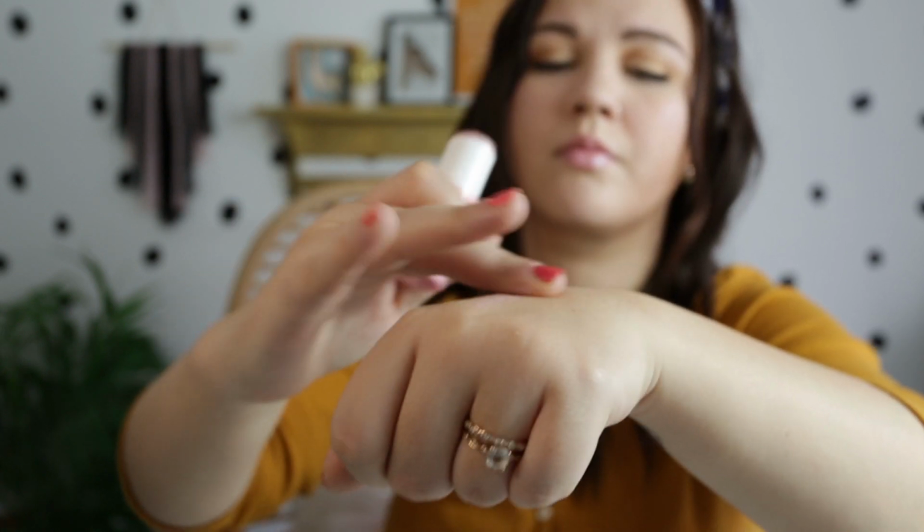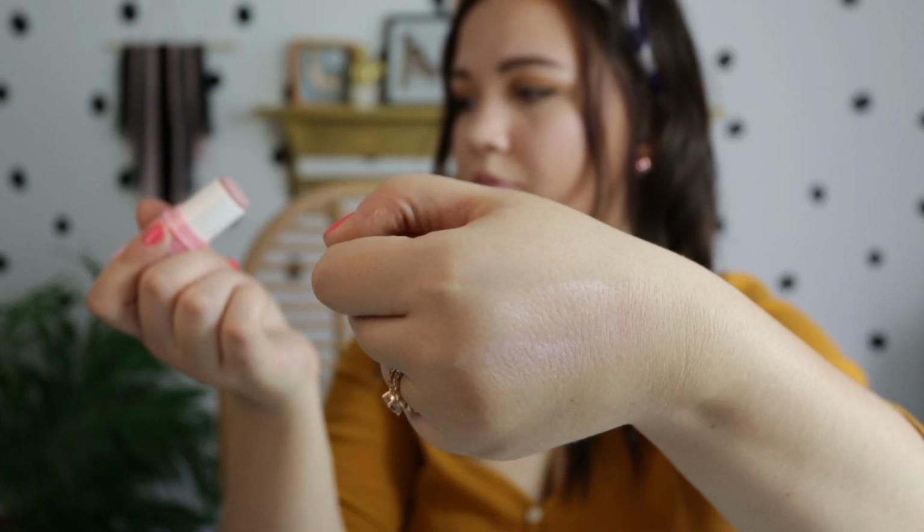I just love how this applies. It's so creamy without being an actual cream. If that makes sense at all, I don't know. But it truly has this like cooling effect on your skin. The packaging doesn't feel cold at all, but when you apply it to your skin, I don't know, it just feels cold. It's so good.